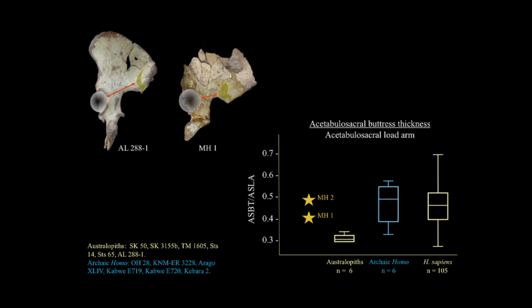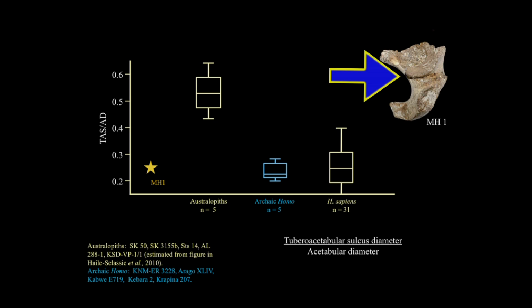And then the last feature that I'm going to talk about is this little groove, or sulcus, right here between the hip joint and the ischial tuberosity. In the genus Homo, it tends to be a very narrow groove. So what we've done here is we've simply divided it by the diameter of the hip joint to control for body size. And you can see in modern humans and archaic humans that it tends to be a very, very narrow groove relative to body size. In the Australopiths, it tends to be a very large, long groove.